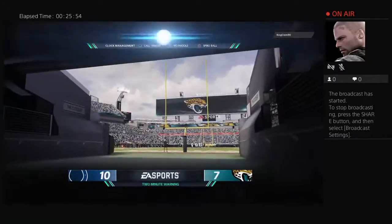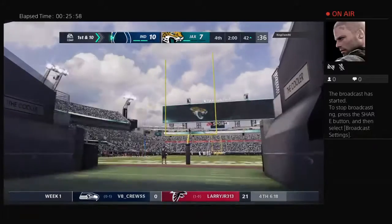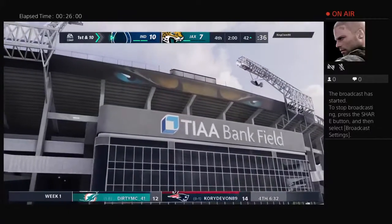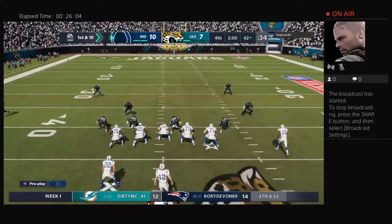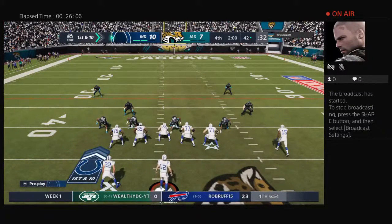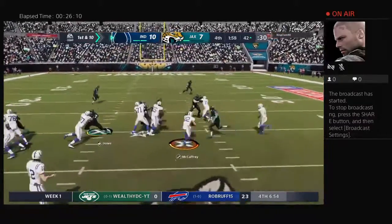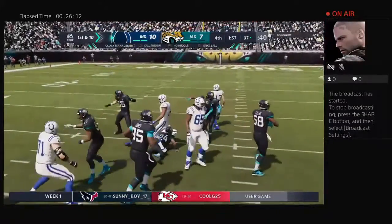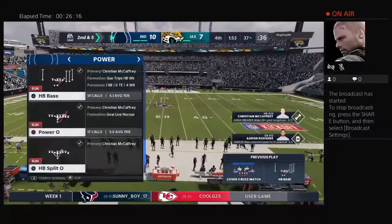Three points separating these two sides with 2 minutes left to go in the fourth. So the Colts in possession of the football as we get you reset. And let's see what they've come up with offensively after having time to talk it over. And he'll get it down on the play to the 37. Von Bell up to make the tackle.